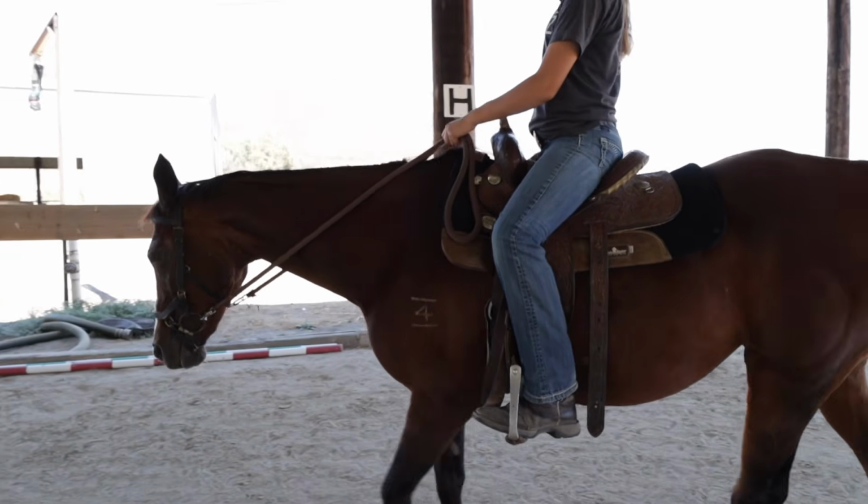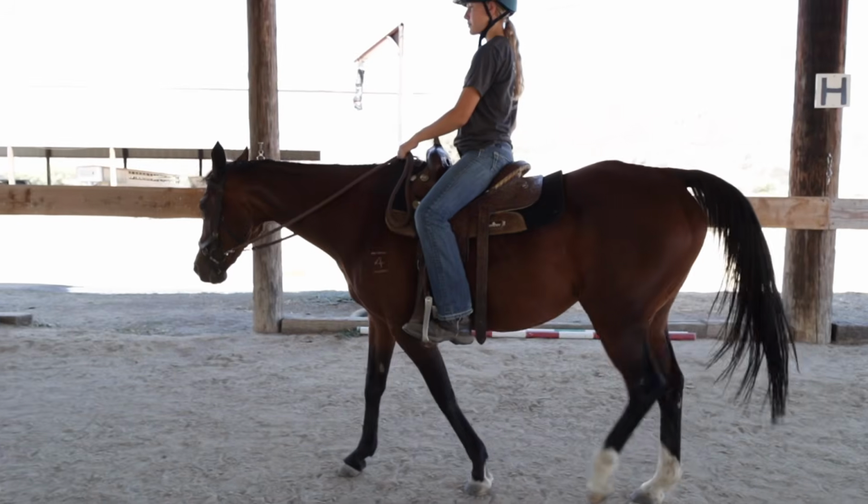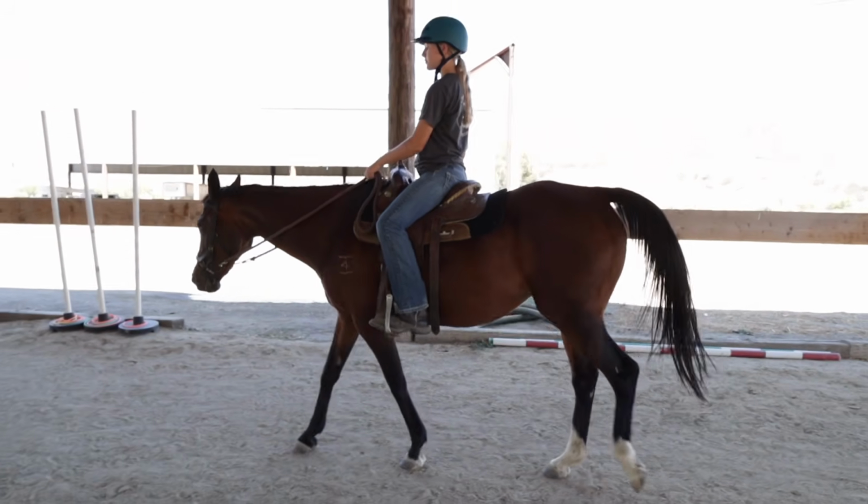But a Western walk, the horse's head will be a little bit lower and it's going to be a little bit slower, kind of like this.